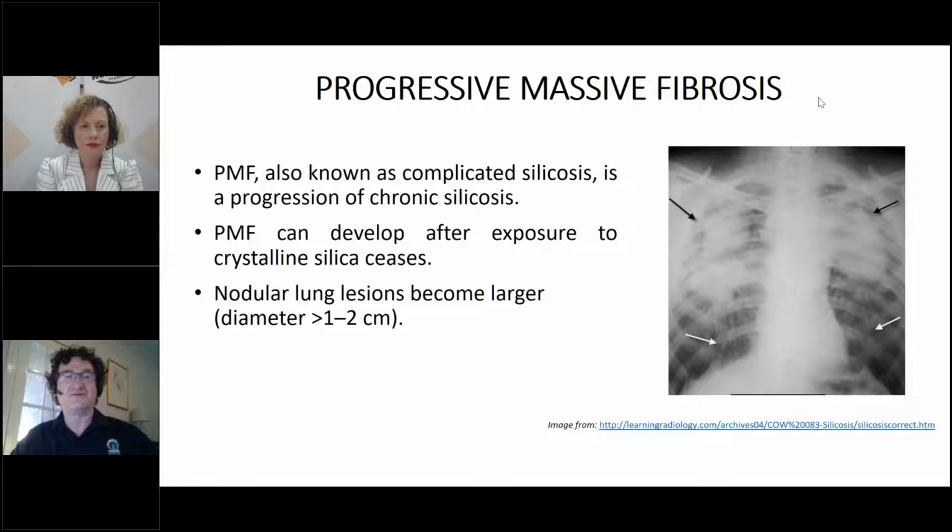Another one is called progressive massive fibrosis, or PMF. It is a known complication of silicosis and a progression of that chronic silicosis. And as we've already discussed, it can develop long after the exposure to crystalline silica has actually stopped. And we talk about nodular lung lesions becoming larger than thereabouts 1 to 2 centimetres. It's all academic, really. It just means that there are big bunches of fibrosis that you can see via an X-ray.